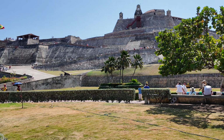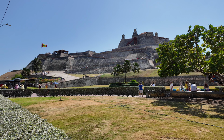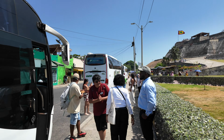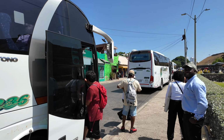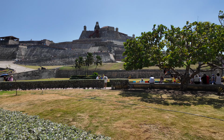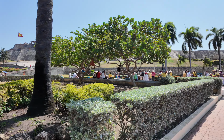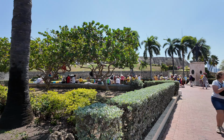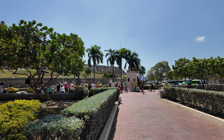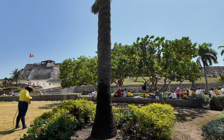The first stop was the fort of San Felipe de Barajas, around 20 minutes from the port. The fort is one of the most impressive landmarks in the city and is the largest fortress built by the Spanish in the Americas. Built in the 16th century to protect the city, it also has a huge network of tunnels that were used during sieges. Today, it's a UNESCO World Heritage Site and an icon of the city, so it's a must-see.